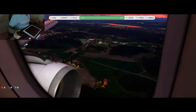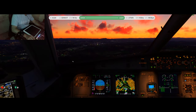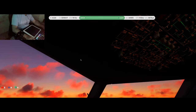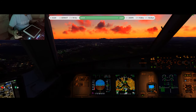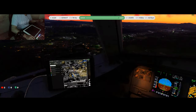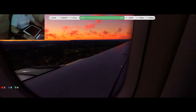Swiss radar, Swiss 1513, 16 miles before Robert at flight level 200. Swiss 1513, Swiss radar, good evening, identified, cleared Negra 2 Alpha arrival, expect ILS runway 28. Negra 2 Alpha arrival, expect runway 28, Swiss 1513. Lufthansa 9 Echo Echo, descend level 190.